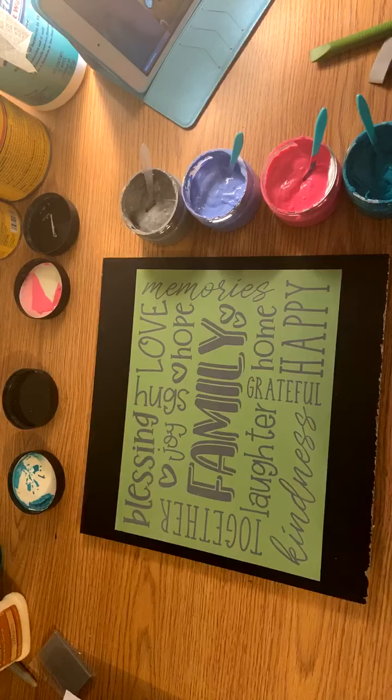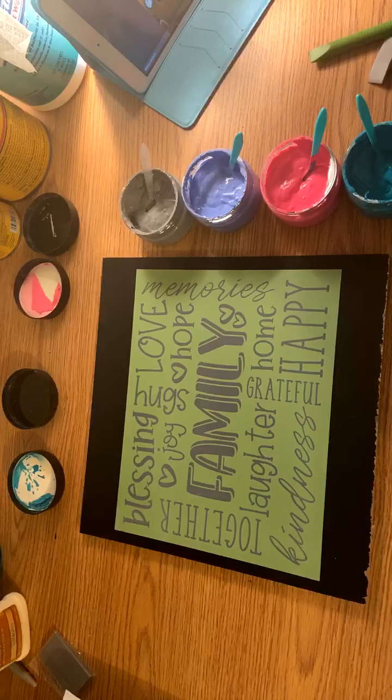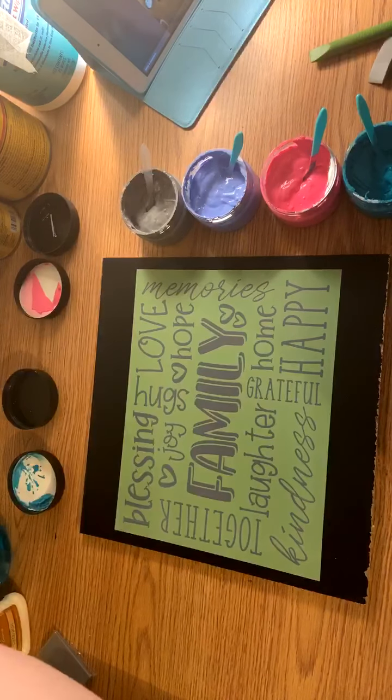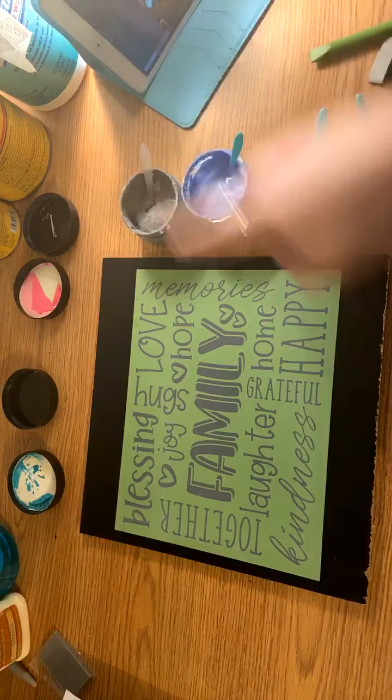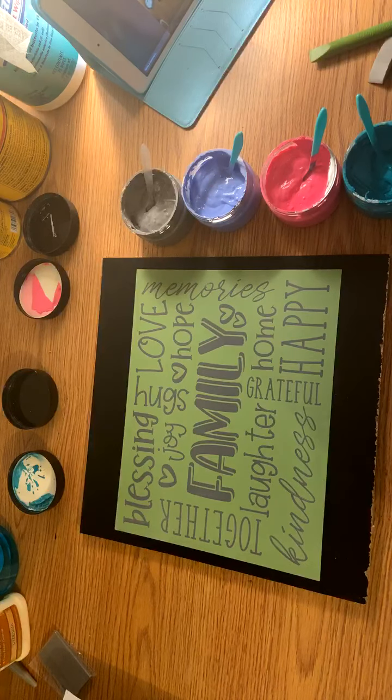And worst case scenario, if I don't like it, and I'm not happy with the way it turns out, that's the beauty of Magnolia Design Company. I've got my nice little spray bottle right here. I can zap it with some water, grab a disinfectant wipe, and I can wipe it all away and start all over. That is probably my favorite part of Magnolia Design Company, is there are no mistakes.